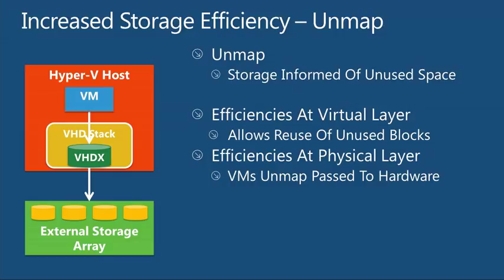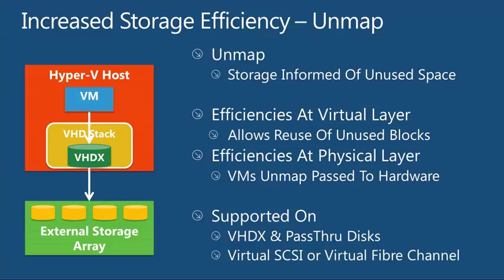And what this means is that if you're running virtual machines on a SAN that supports unmap, you're going to see a lot greater efficiency at space usage from your virtual machines. A couple of notes though. The first one is this is only supported for VHDX or pass-through disks. We don't support trim unmap on VHD. And it's also only supported on our virtual SCSI and virtual fiber channel adapters.